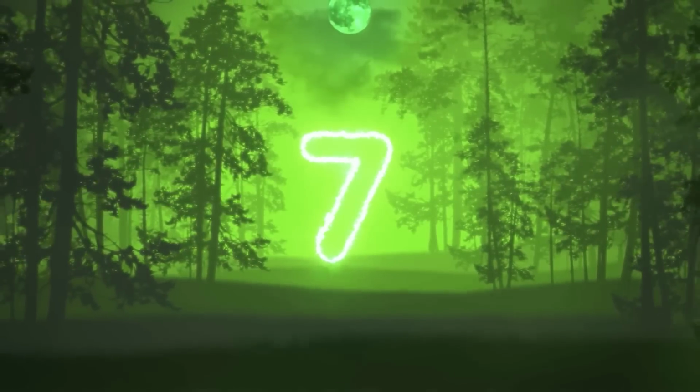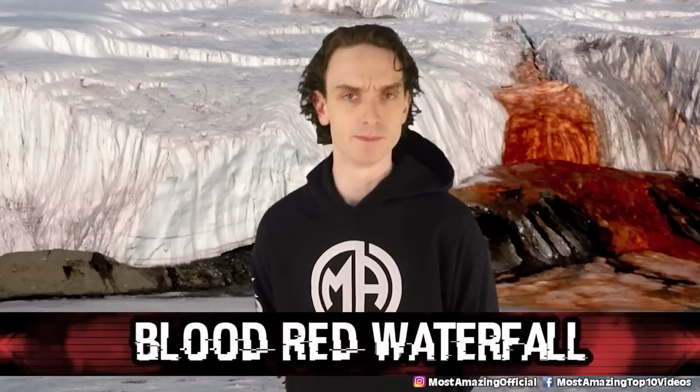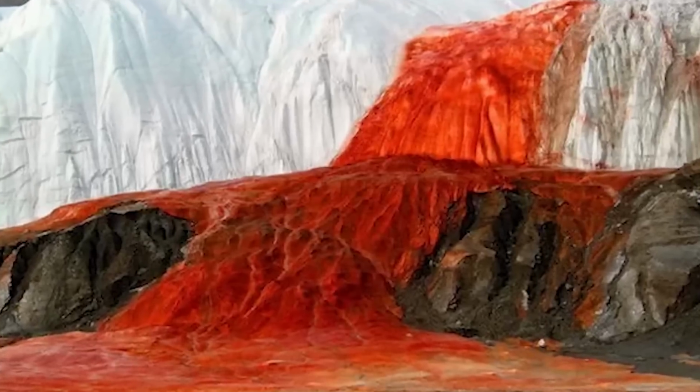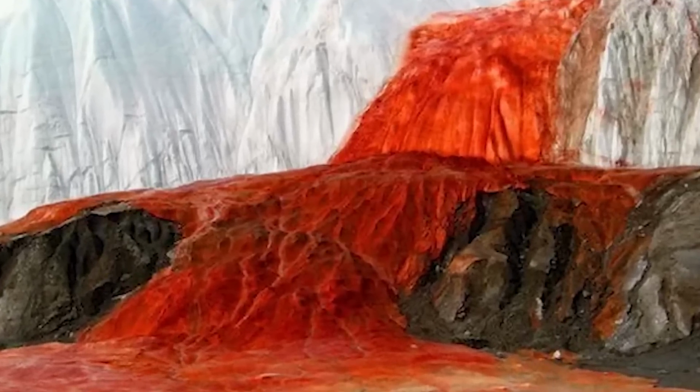Number 7, blood red waterfalls. I'm sure you've seen this at some point, so I have to of course mention it in a part 2. If I came across this in the wild, I would be quite alarmed. I would ask some questions as well. On the southern side of our planet, there's a waterfall in Antarctica that is blood red.